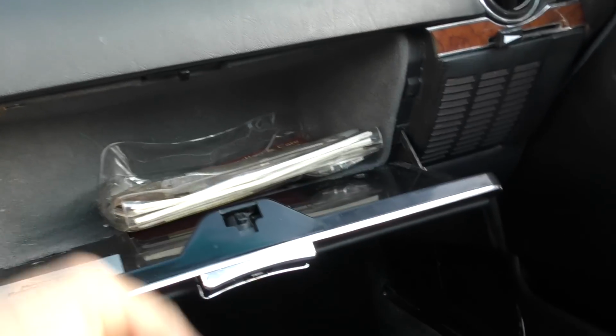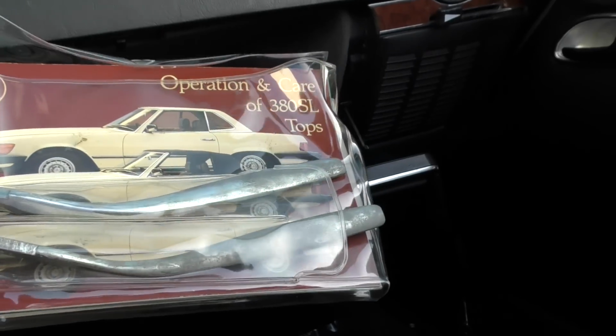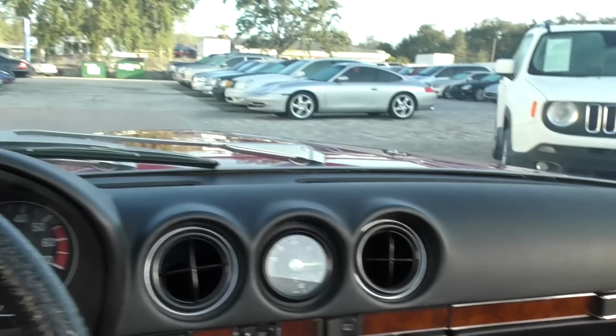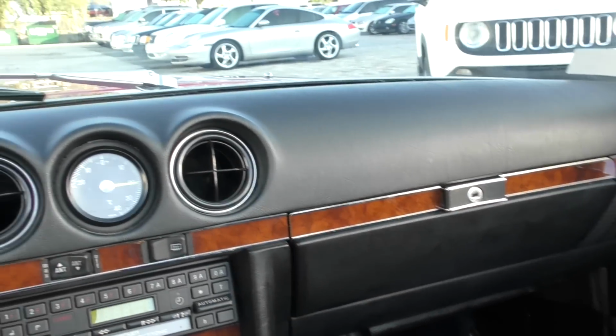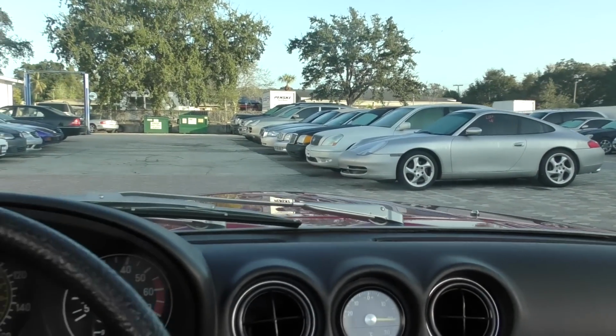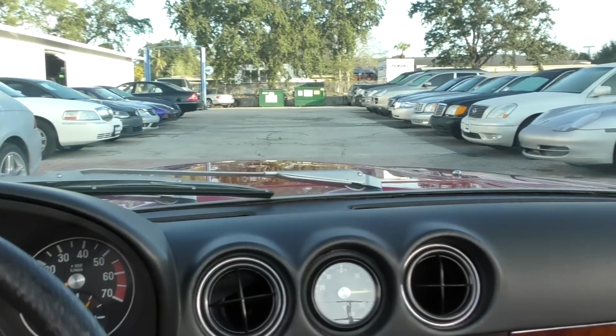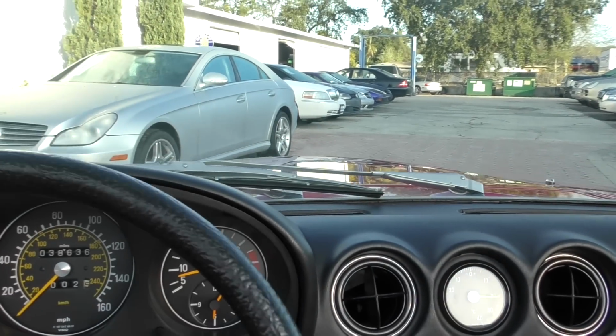Over here, you got this great, the way the glove box opens is cool. You got all your books. You got the original top tools. Oh God, there's just nothing else like these cars. There really isn't. I mean, this era was the end of it. The steering is recirculating ball, so it feels heavy, smooth.